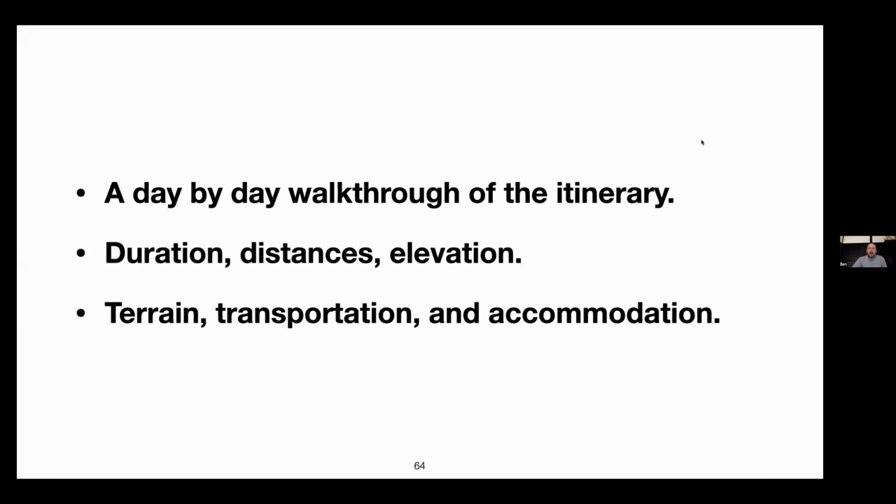Right, next then, I'd like to take you on a day-by-day walkthrough of Walk Japan's Shikoku Temple Pilgrimage itinerary. And this will include duration and distances, elevation numbers taken from the Walk Japan website. So if you'd like to review these perhaps at a more leisurely pace, please do so by having a look at the Walk Japan Shikoku Temple Pilgrimage website page.